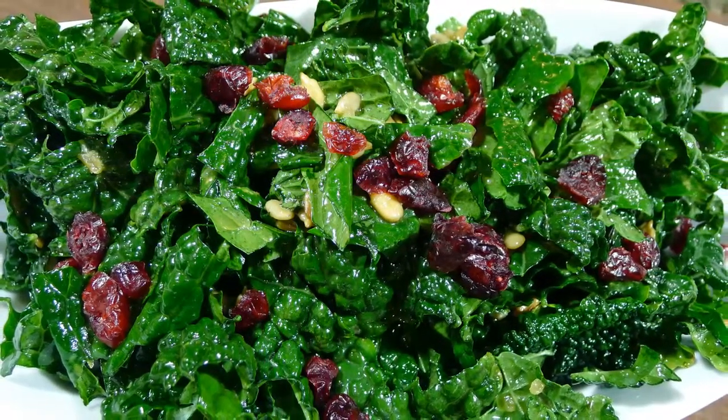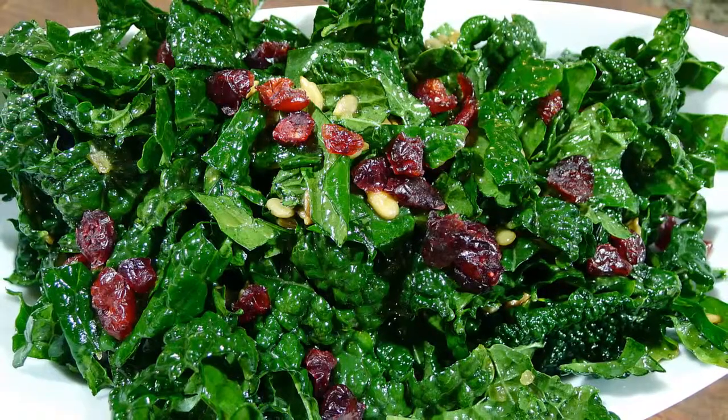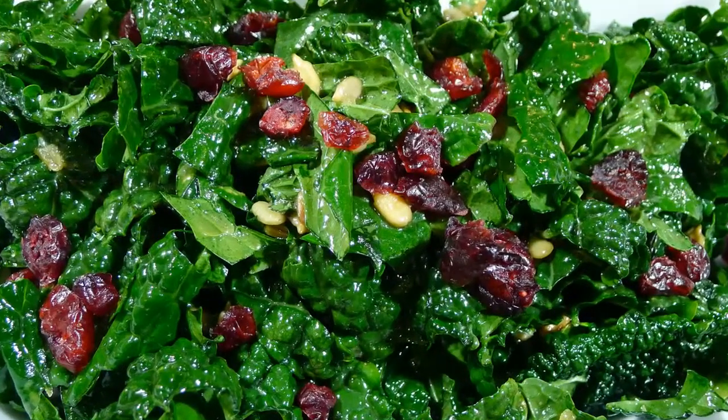If the thought of eating raw or boiled kale makes your stomach turn, I'd highly suggest making or purchasing kale chips. They're really easy to make, and with enough salt and spices won't taste anything like the raw stuff.